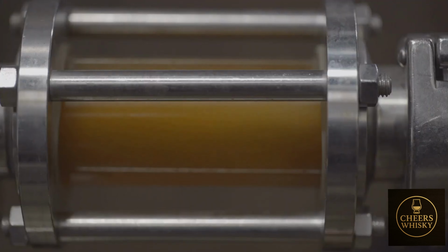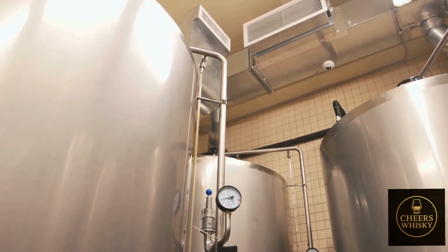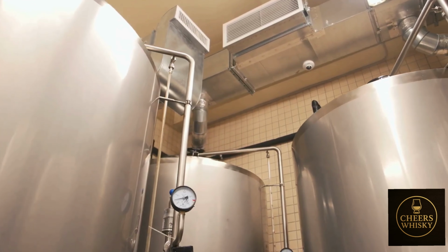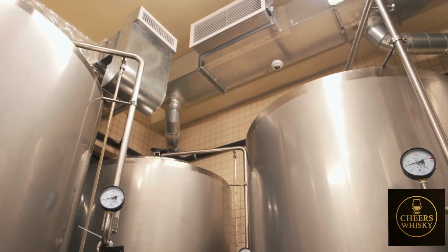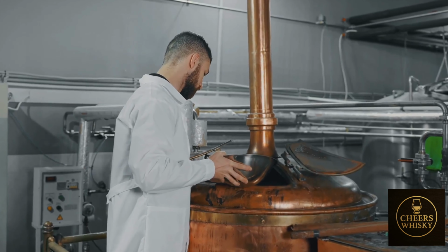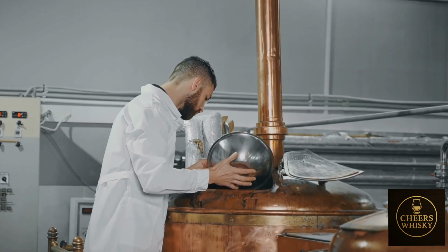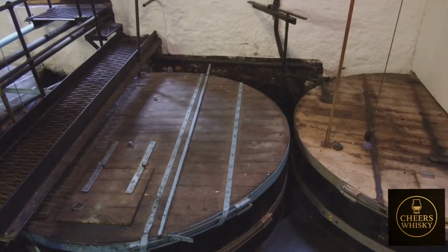During fermentation, the yeast consumes the sugars in the wort, producing alcohol, carbon dioxide, and heat as byproducts. The type of yeast used, the temperature of the fermentation, and the duration of the process all play crucial roles in shaping the final flavor profile of the whiskey. Some distilleries use proprietary yeast strains, carefully cultivated and guarded over generations, while others rely on commercially available varieties.